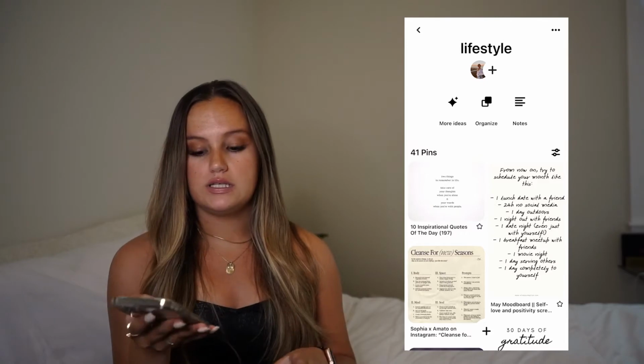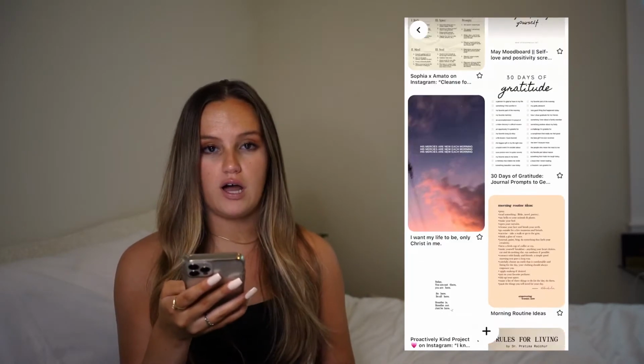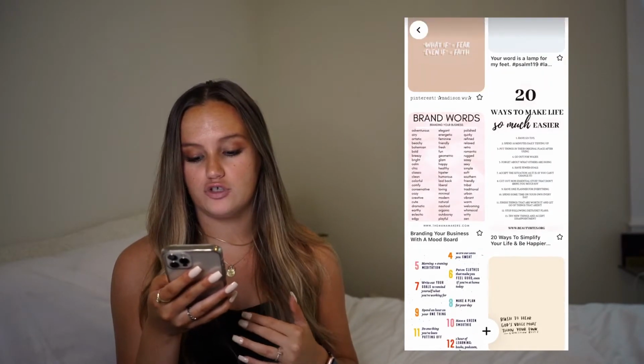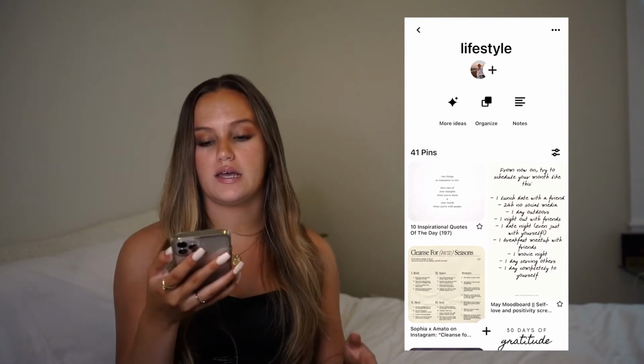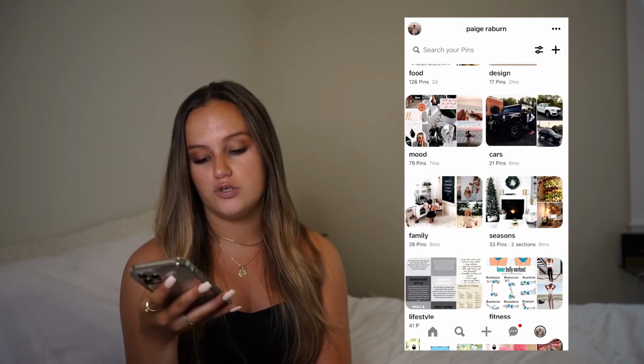And the last two, I have a lifestyle board that I have not updated in a very long time, but this is something that I would put just quotes or kind of lifestyle guides, anything that was text-based, Bible verses, things that are just kind of life hack tips, but in text form. So like, 20 ways to make life easier. And yeah, something I should actually go back on and update more, because I could get inspiration just by quotes and things like that, which is important to do sometimes.